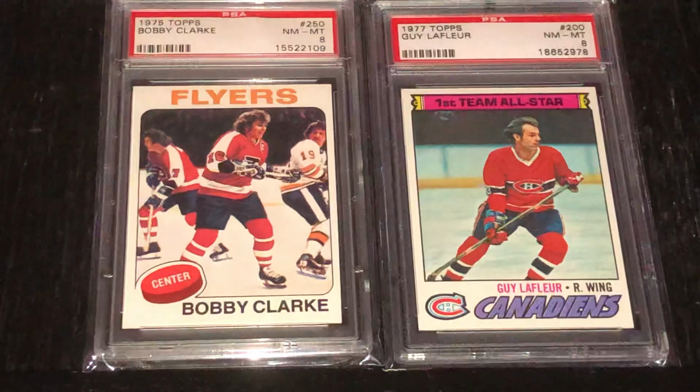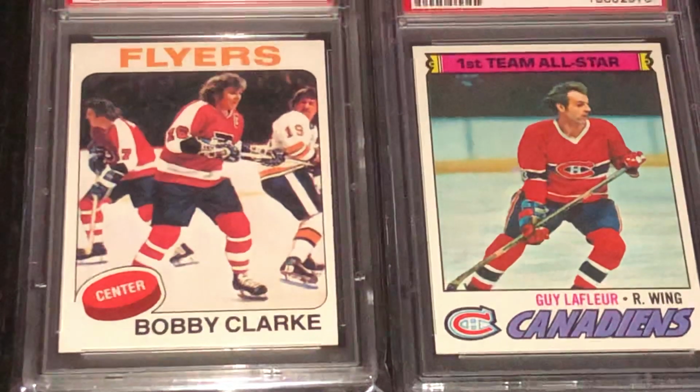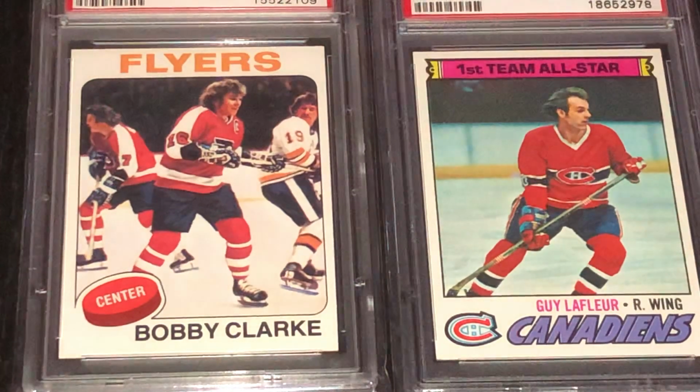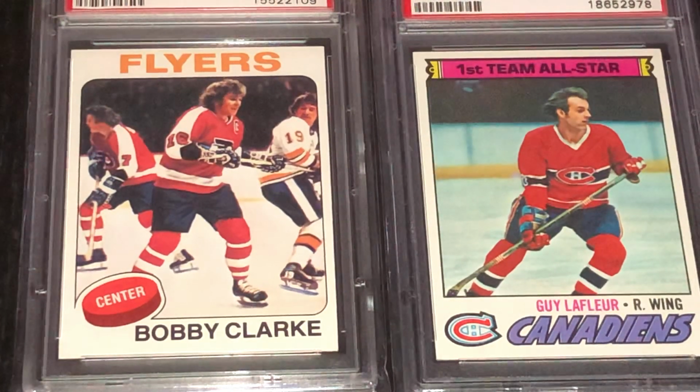And when I try to think of a card that captures who Bobby Clarke was, oh my gosh, this one right here, the 75 Topps. You can see him hooking the player in the Bruins right next to him, and he's got his teeth missing in the front there. That was the Bobby Clarke I remember as well, of the Broad Street Bullies, and that just captures him right in action there. So love that 75 Bobby Clarke, and if I had to think of a Clarke card that captures who Clarke is and get him in a nice game shot, it's that one.